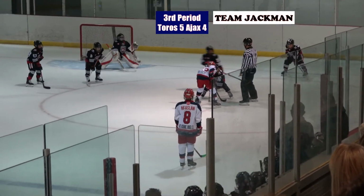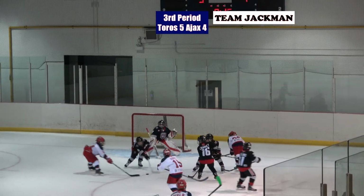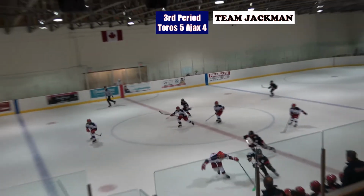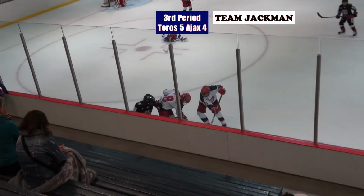Face-off off to the left now of Grunfield. Trying to win that battle. Wins it, but couldn't get a shot through a screen. Getting it up through center. Here comes the opportunity for Cranny. Cranny almost got introduced to the Toros bench. Here comes the opportunity for McCaslin to try and dig it out.